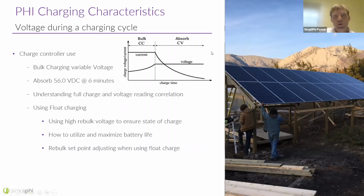You would use a float charge, and typically with a float charge, you'll drop the voltage even more, down to something like 53.5 volts. You would do that if you have a renewable energy source and you just want to make sure those batteries stay close to 100% state of charge, in the event of wanting backup power for an emergency.